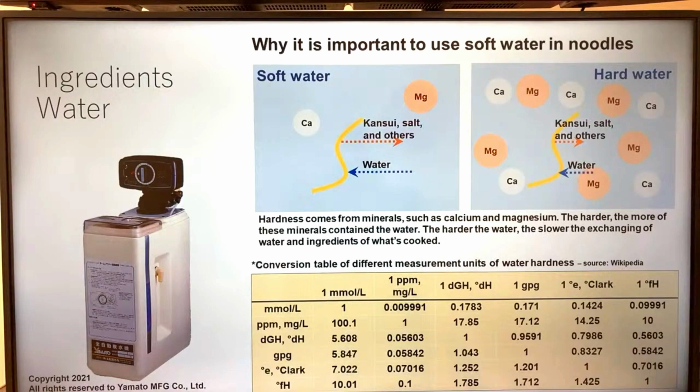Another thing I have to mention when cooking noodles is the water we use for cooking noodles. We've been saying that for production of these stocks as well, we should use soft water, because there is a lot of magnesium and calcium in hard water. These ingredients concentrate salt, and in the case of cooking base stocks, the umami essence is trying to come out of the ingredients into the cooking water, but because of all this magnesium and calcium, there's less room for these substances to be released into the cooking water. So it takes a long time to cook noodles and to cook the stocks.